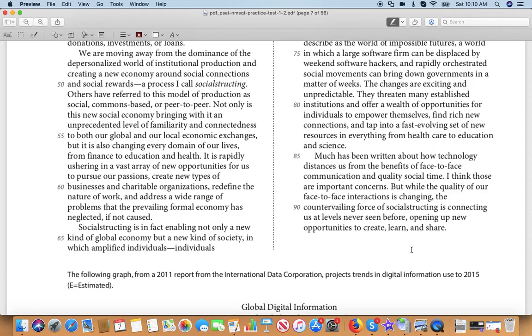What does that word countervailing mean? The countervailing force of social structuring. Opposing? Yeah, absolutely. The counteracting, the opposing force of social structuring. And what is social structuring opposing? There was a word we went over earlier, but anonymous, like not knowing what you're buying from. Yeah, the big corporations. Absolutely.